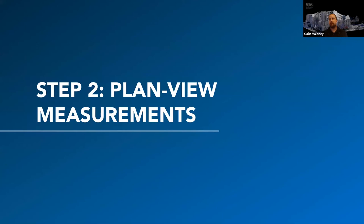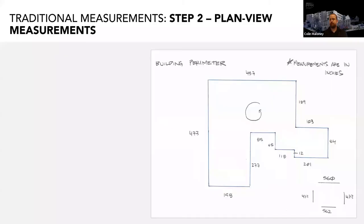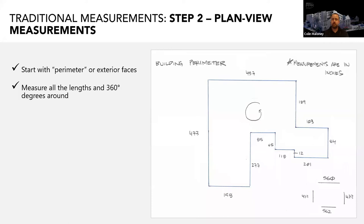All right, now it's time to add those measurements to your sketch. So an important step that many people skip when measuring a structure is going around those exterior faces. Often a wall thickness is taken at an exterior wall and then the interior measurements only from there on out. But I consider this step to be crucial.